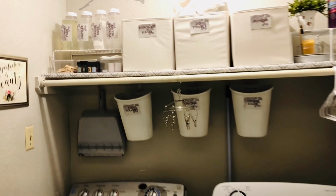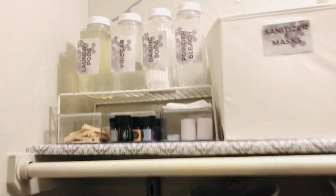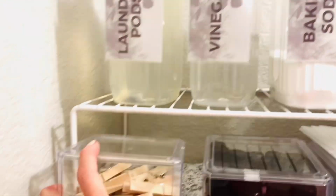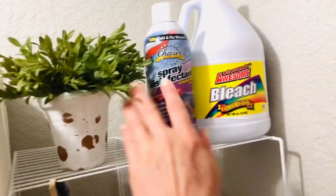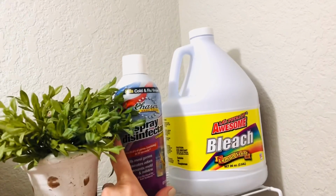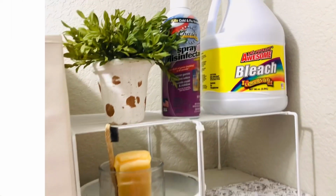I have to confess that when we first downsized from our 6-bedroom McMansion to this tiny 3-bedroom love cottage, one of my biggest concerns was this laundry area. I just didn't think I could fit everything in, but with a little help from Dollar Tree and these wire shelves and lucite containers, I was able to make it work.